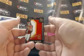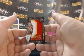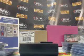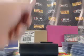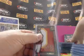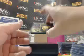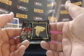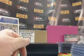3 out of 49, sizable signatures, rookie, three-color patch autograph, Chiefs, Aaron Murray. And last card, team symbols, rookie, 5 out of 99, Falcons, Devonta Freeman.